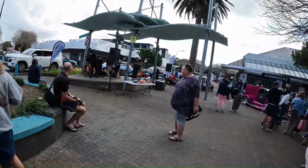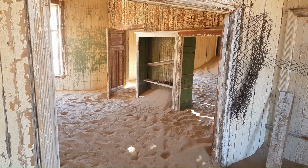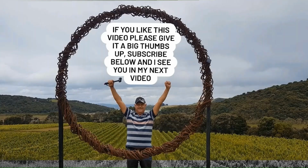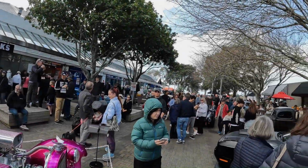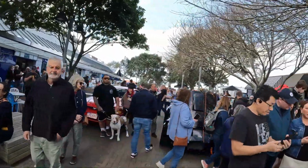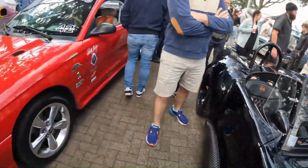I just arrived here. This is the toys, boys toys. Oh, look at all the people. This is buzzing. Sunday. I think it's today, the 8th and the 9th of September. Look at this car. Look at this thing's motor. Oh, look at this Cobra.